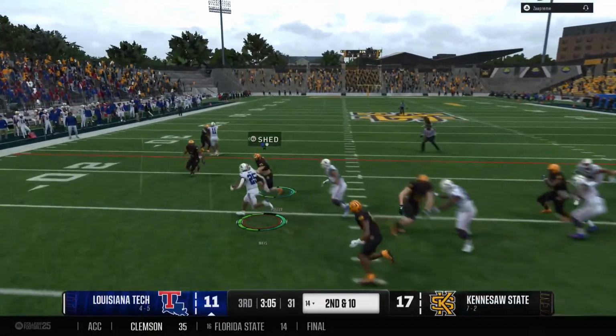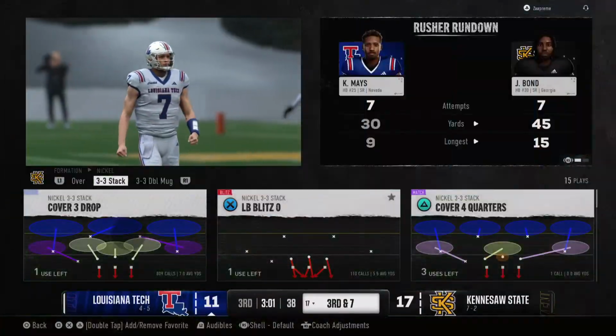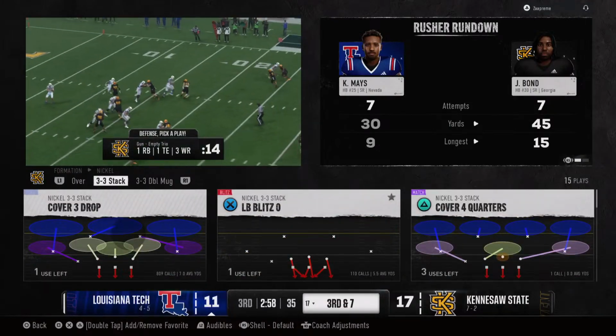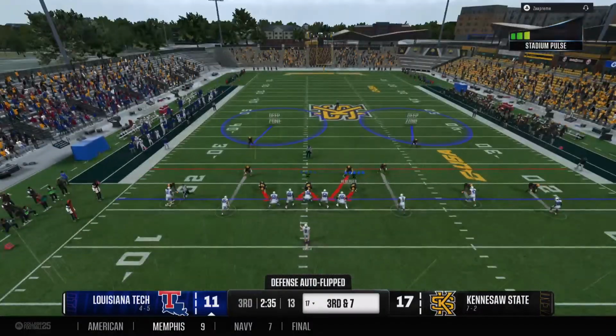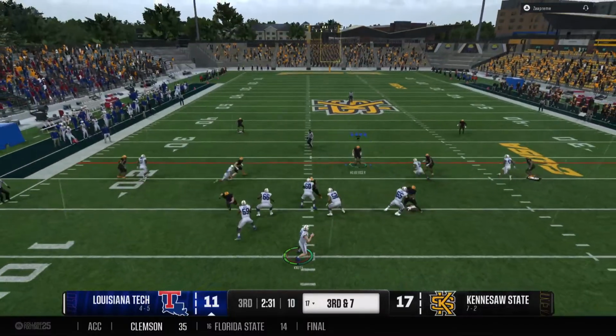The give to the back. Works his way into the traffic and picks up 3 to the 17. And sticking to the run. I'll tell you what, a lot of teams that are really good are really stubborn, and they continue to run the football even with little success. So this offense is going to continue to focus on running the football. You can tell.